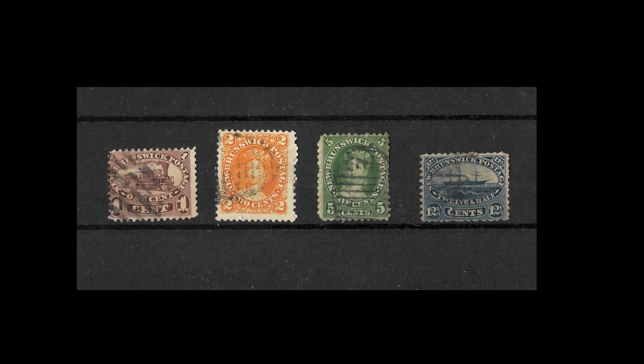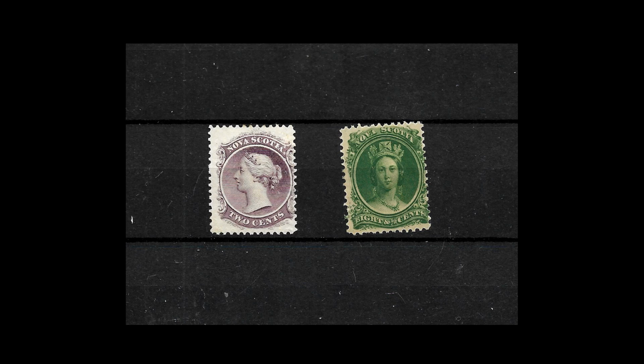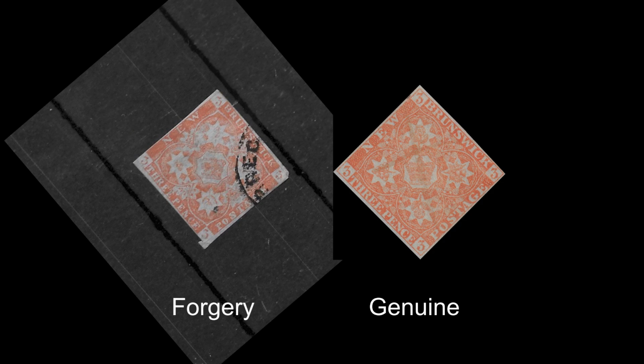Interestingly, all these provinces first issued stamps in pence and shillings, but throughout the 1860s and 1870s they changed their currency to cents and dollars. Almost all the stamps issued by these provinces are quite valuable, particularly if you can find them mint. But equally, almost all of these stamps have been forged. Some of them quite realistically, so you have to be very careful when buying these stamps.